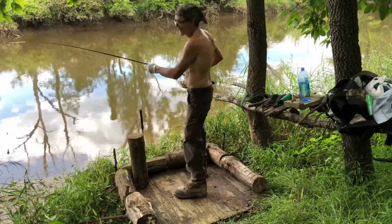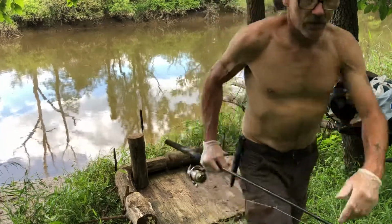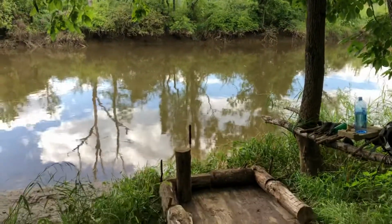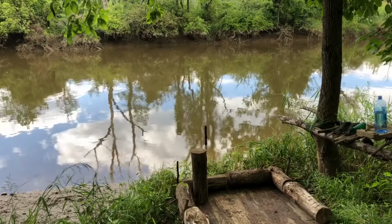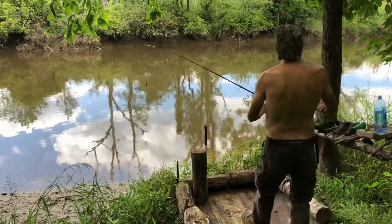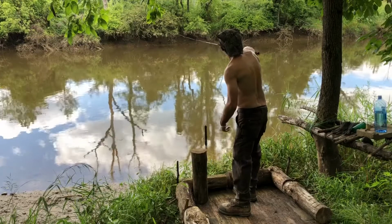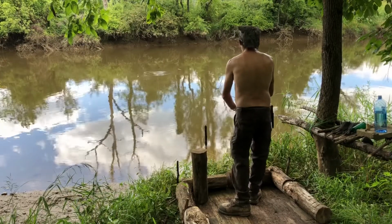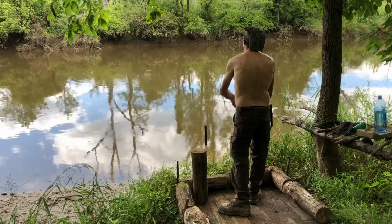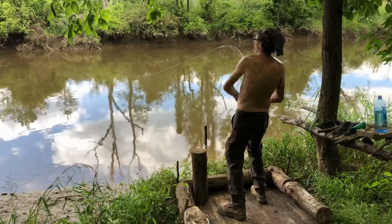All right, so here we go, first cast. Make sure I'm lined up where I want you. All right, yeah, so here goes my first cast. Got one already. Feels like a pretty big one too.